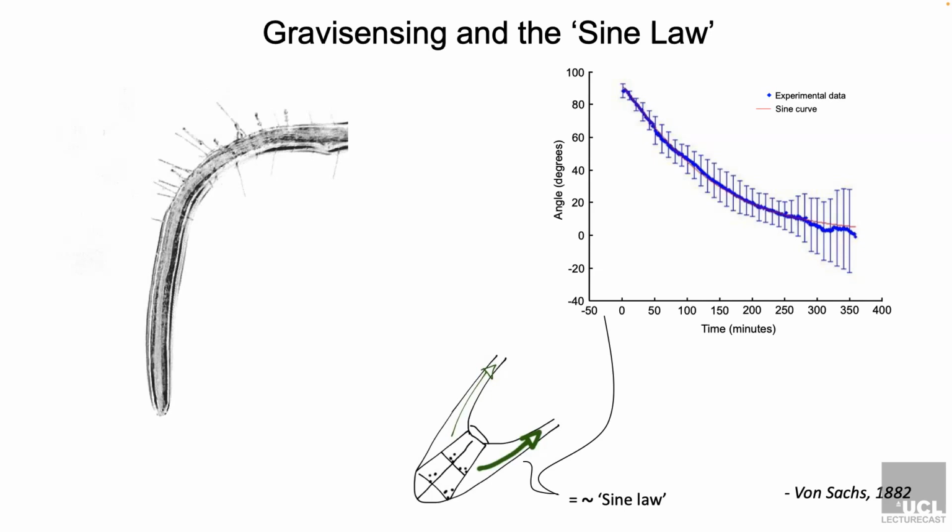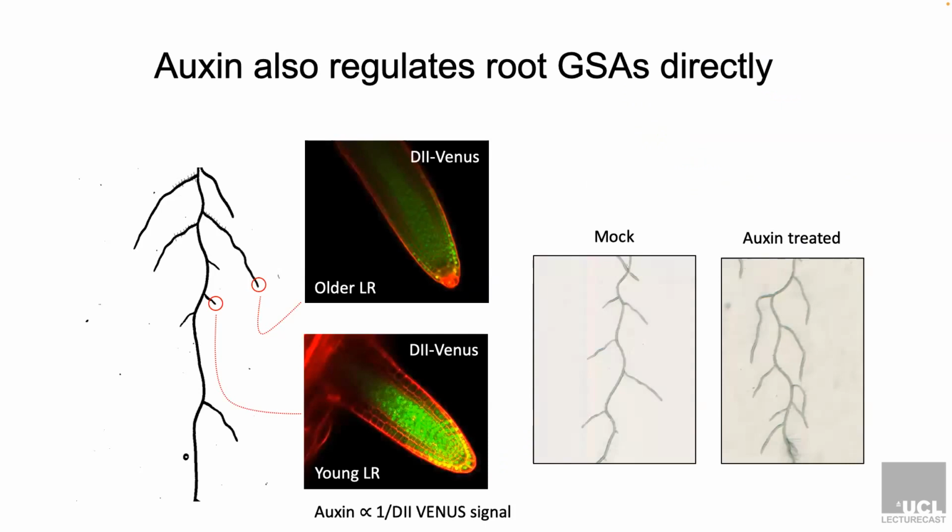So could we take this and start to think about all of this in the context of set-point angles? What else could we learn from this? One thing we found very early on was that auxin itself could regulate growth angles. We had this clue first when we looked at the output of auxin signaling in root systems. Here we have some roots that are fairly shallow, so this is quite small. Here we have some roots that are quite old and they're fairly vertical. And what we can do is use a sensor again to tell us about the amount of auxin in a root at any particular time. And this sensor here is called related roots. It's an inverse proportionality sensor. So the more auxin there is, the less signal there is. The less auxin there is, the brighter the signal is.